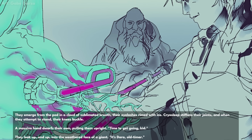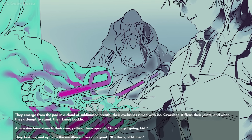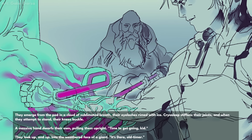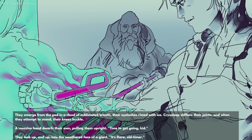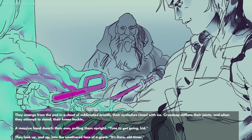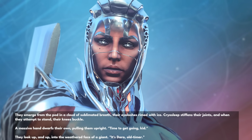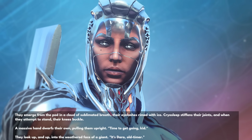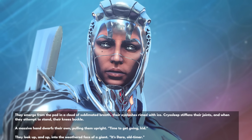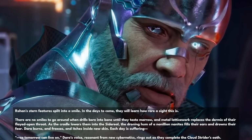They emerge from the pod in a cloud of sublimated breath, their eyelashes rimmed with ice. Cryosleep stiffens their joints, and when they attempt to stand, their knees buckle. A massive hand dwarfs their own, pulling them upright. Time to get going, kid. They look up and up into the weathered face of a giant. It's Dara, old-timer. Rohan's stern features split into a smile. In the days to come, they will learn how rare a sight this is.